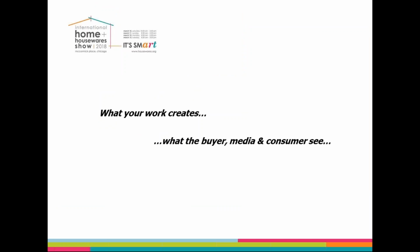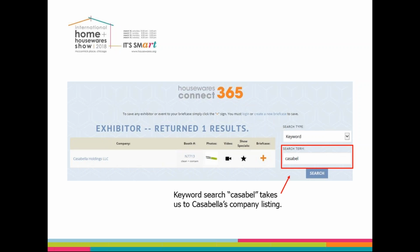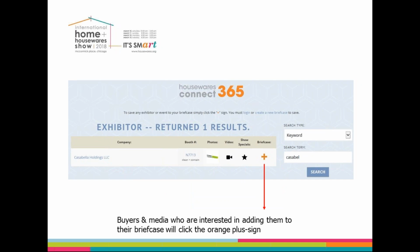So now you've updated your company directory listing on your portal, and we'll take a look at what buyers, media, and consumers see. If you go to Housewares Connect 365, the main page, this is what you'll get. I've searched Casa Bella, and it pulls up Casa Bella Holdings. And you can see the company's assigned booth number, what expo hall they're exhibiting in, that they have photos, videos, they're offering show specials, and buyers and media who are interested in visiting this company on site or keeping tabs on them can add them to their briefcase by clicking this orange plus sign.